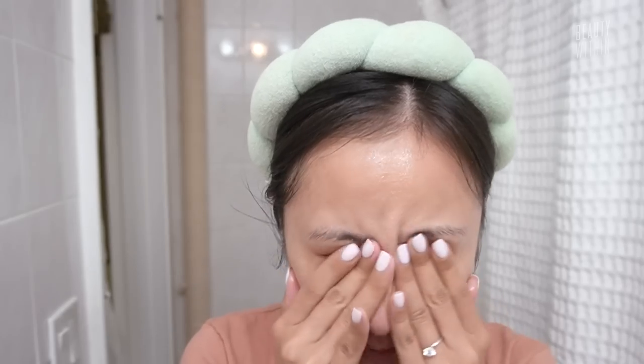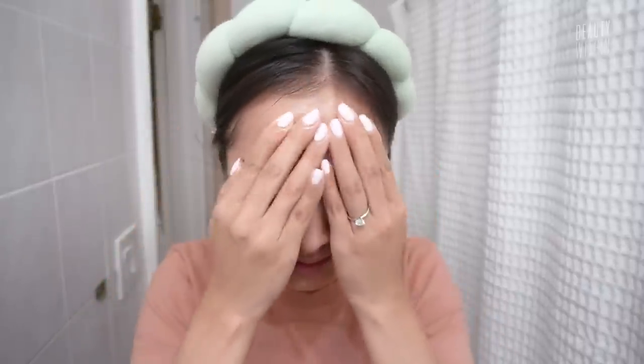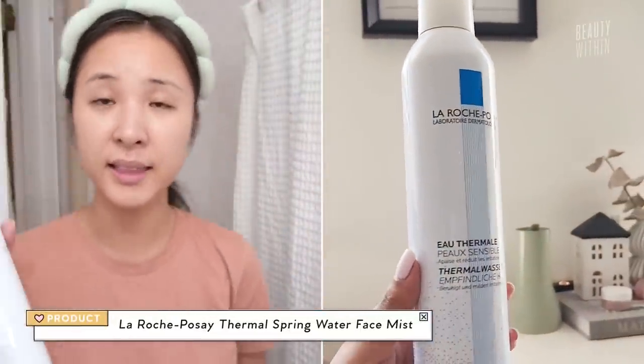The texture of my skin feels so much better. I can tell, especially in my cleansing. It's not rough anymore. It's not like sandpaper everywhere. Fresh. This is the La Roche-Posay thermal water and I love the mist. It's so fine and it's so whoosh.